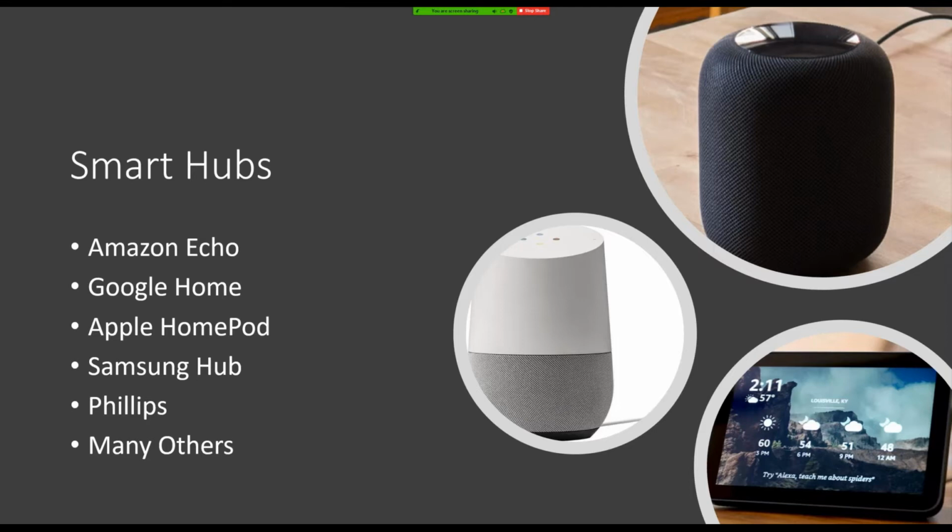Next step, when it comes to smart home devices, is looking at the different hubs that are available. There are a number of hubs available. I've got 5 listed here, but I can tell you there are probably 15 to 20 other hubs available, some that are very customizable and some that are very specific to a set of devices. The 3 most popular are the Amazon Echo, the Google Home, and the Apple HomePod.